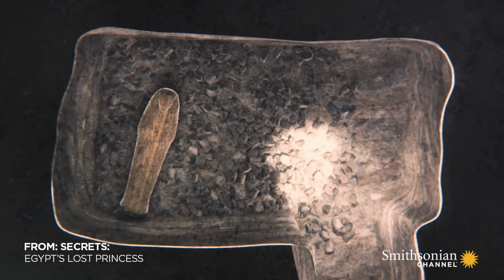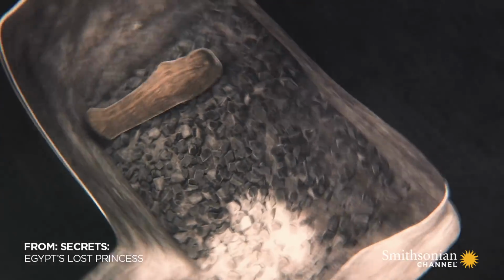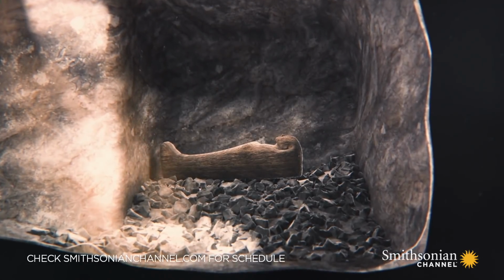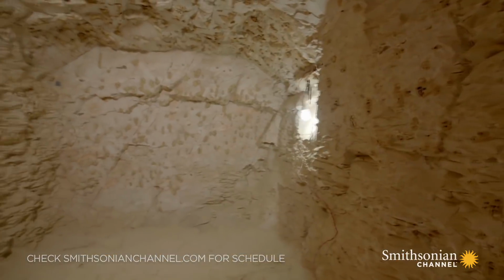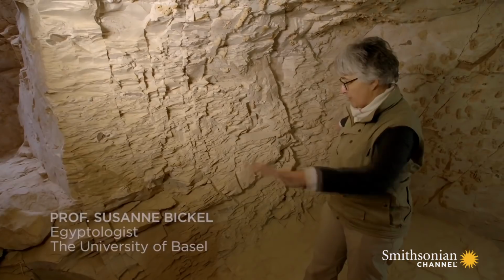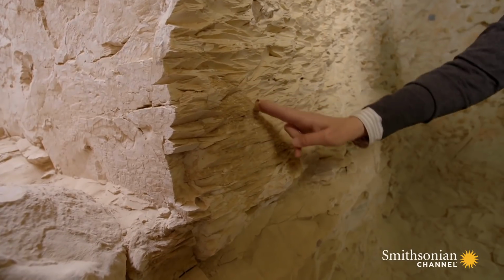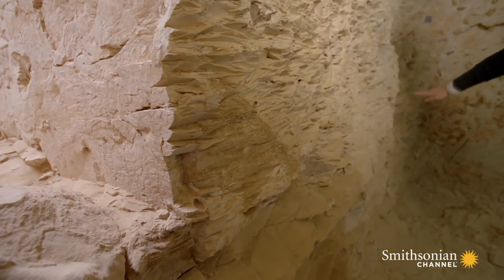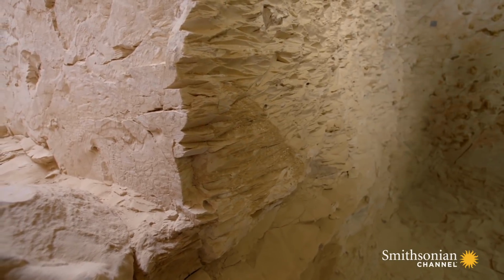The coffin was sitting on a pile of rubble, containing several artifacts that more closely matched the age of the tomb. The tomb was filled with a more or less horizontal layer of debris. It was a bit higher here, and then it turned more or less horizontal like this.